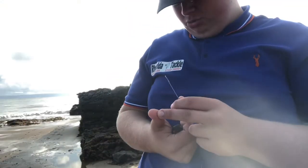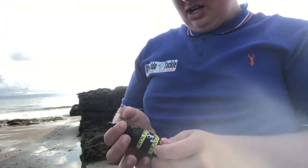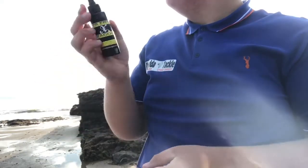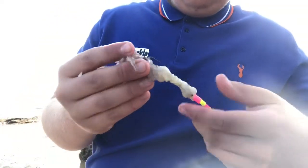I got what I brought with me today. I brought sand eel glow, squid, and solent seagoo X. I've caught most of them off the X so far, so I'm gonna switch it up and put squid out, and the squid flavor with the squid. There we go, guys.